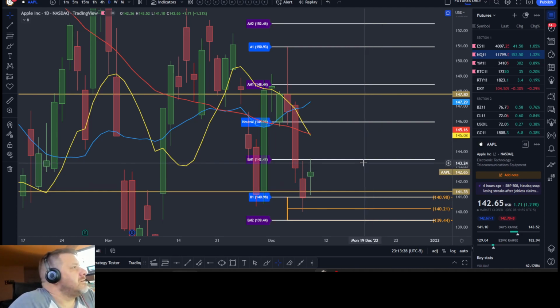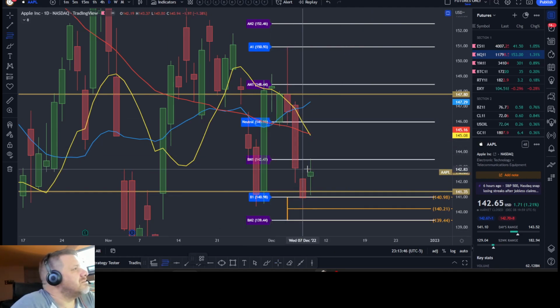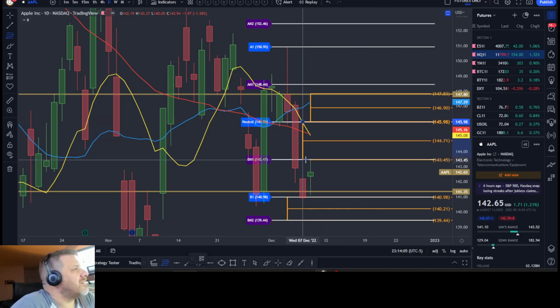And let's see, I wouldn't be surprised if Apple retested the 145 up to, let's see, that would be a pretty big move. Let's see if this makes sense. We're just going to put some micros in here. Let's say first target is 144.70. Second target would be 146-ish. So 146, 147.